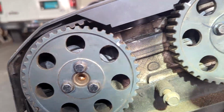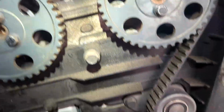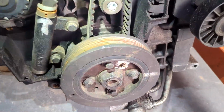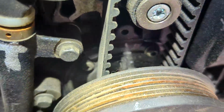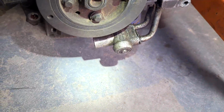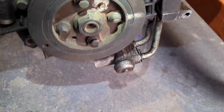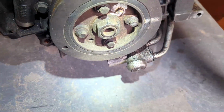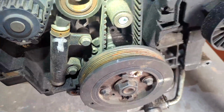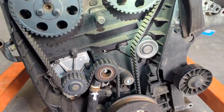That one's 2 teeth off. That one's 1 tooth off. I don't know where the crank timing mark is, but I gotta find it. It's probably off. So let me put a tool on there and start turning this around till I find that crank mark. See where these cams end up.